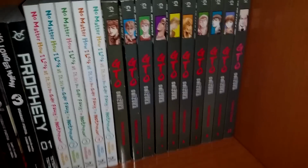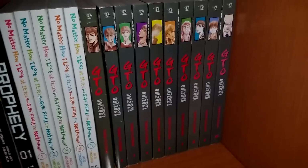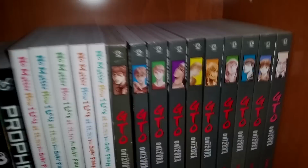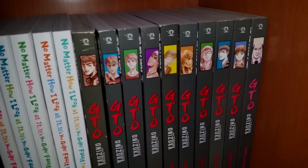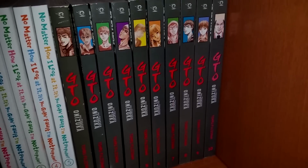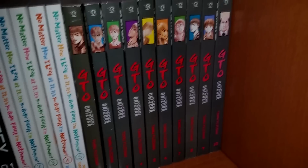GTO, one of my few Tokyo Pop series. I have the first 10 volumes, and I have read all 10 volumes. I'm waiting for a decent lot to come up on eBay to pick up the rest of it. I like to keep the continuity of the spines, and some of them have those red band logos that I'm not a big fan of, considering I don't have any of those yet. But I have finished reading the series all online, and such a great manga, guys. Check it out. I know it's hard to get, but it's well worth your time and money.